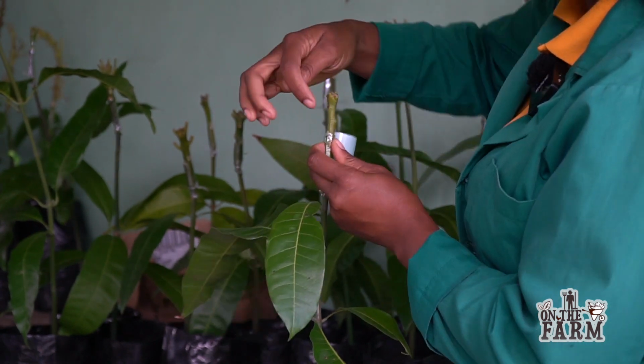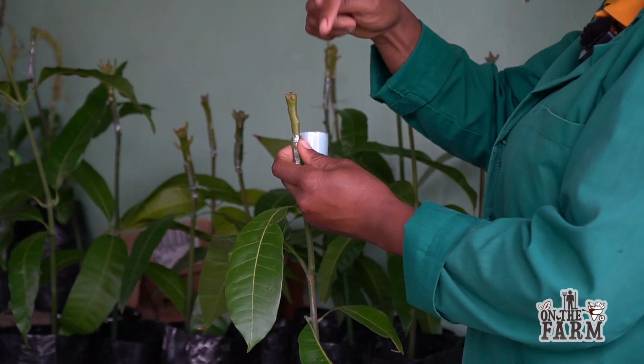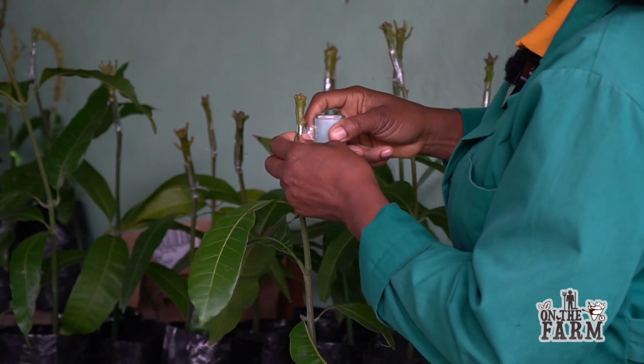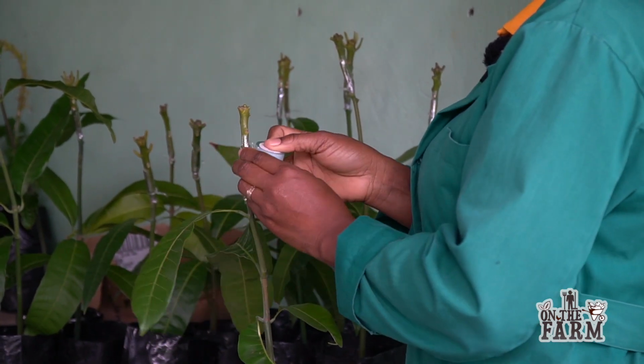And always wrap above the incision. So wherever the incision was made here, always go above it because you don't want water to get in. Water gets in, it's going to build up fungus and it's going to die. So after going above, you have to bring your tape all the way back to the base.